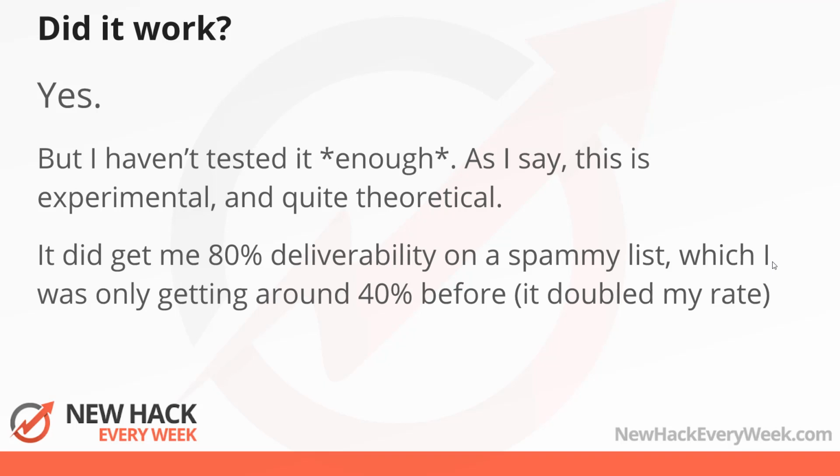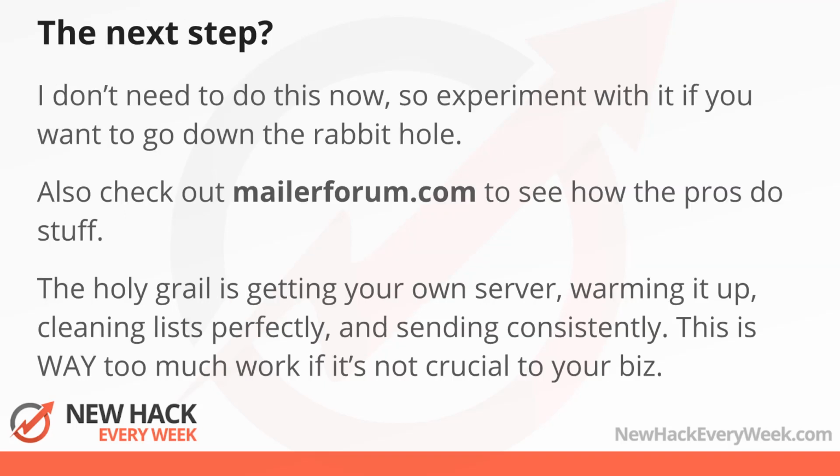There are no promises here, but you can see the theory of what I did, and it did actually work in testing. So this may be the next era of spamming. I hope there are no Indian spammers in here that are just going to abuse this and ruin all our lives. But look, what's the next step? I don't need to do this, so experiment with this and go as far down the rabbit hole as you want. Check out mailerforum.com. That's where the pros are, and there's a lot more you can learn if you want to go down the rabbit hole.